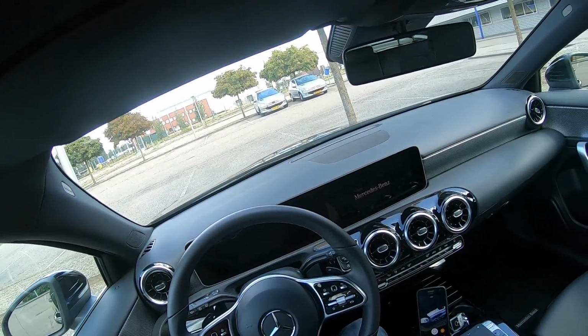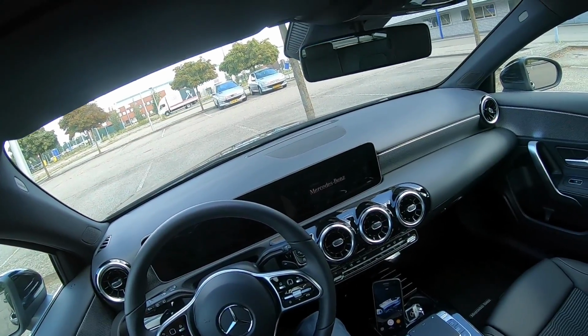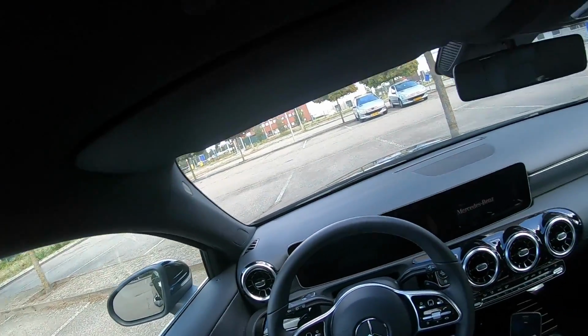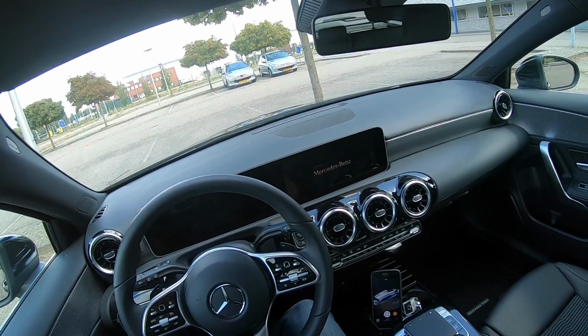Hello everyone, today another point of view review of the Mercedes-Benz A-Class. The A-Class is the smallest Mercedes for sale at the moment, and today we're driving with the 4-cylinder engine, so no 3 cylinders, the Mercedes-Benz A180, model year 2020.